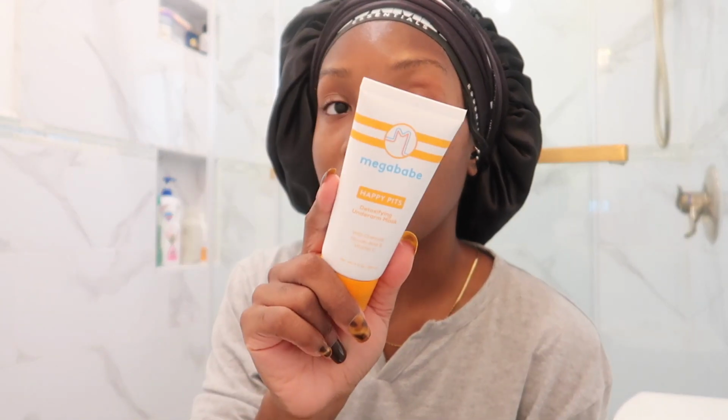But we're waiting. I'll most likely be back in an hour, and then I'm gonna take my shower. But before I take my shower, I'm gonna go ahead and apply this Mega Babe Happy Pits Detoxifying Underarm Mask with charcoal, glycolic acid, and vitamin C. So I'll see you guys in an hour. We'll do this mask, and then I'll do my little self-care in the shower, because I've been doing other things in the house, so I haven't showered since morning.